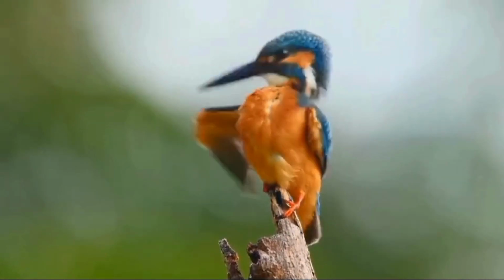Peacock. This peacock is showing its beautiful wings at you.